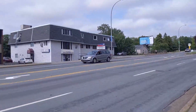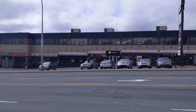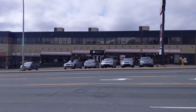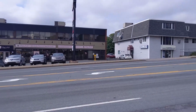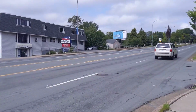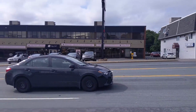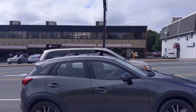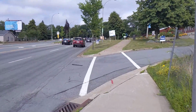There's not much in that, what looks like a plaza over there. There's Speedy Glass, and Posh Pearl or something like that. It's all one store, Posh Pearl, except for Speedy Auto Glass. It looked like a plaza, but it's one store and Speedy Auto Glass. Two stores in the whole thing.